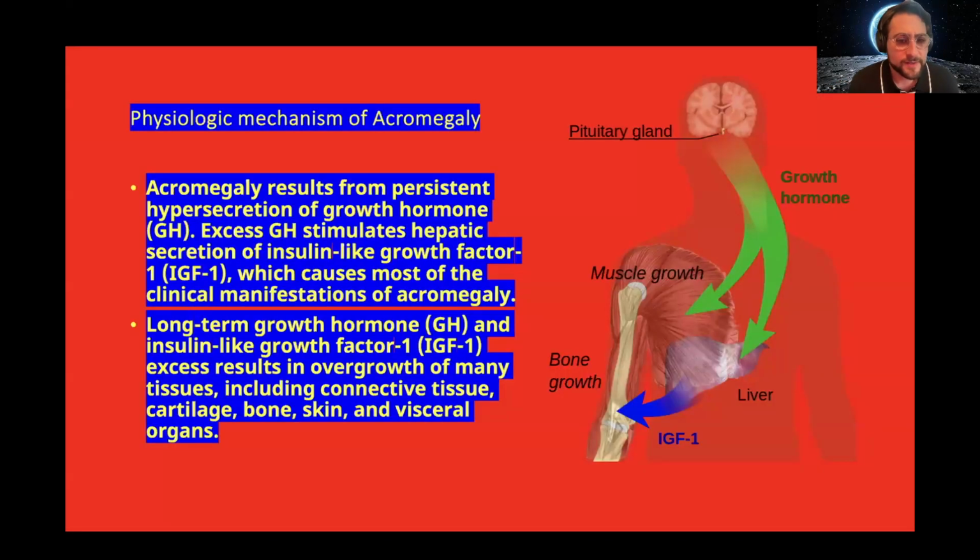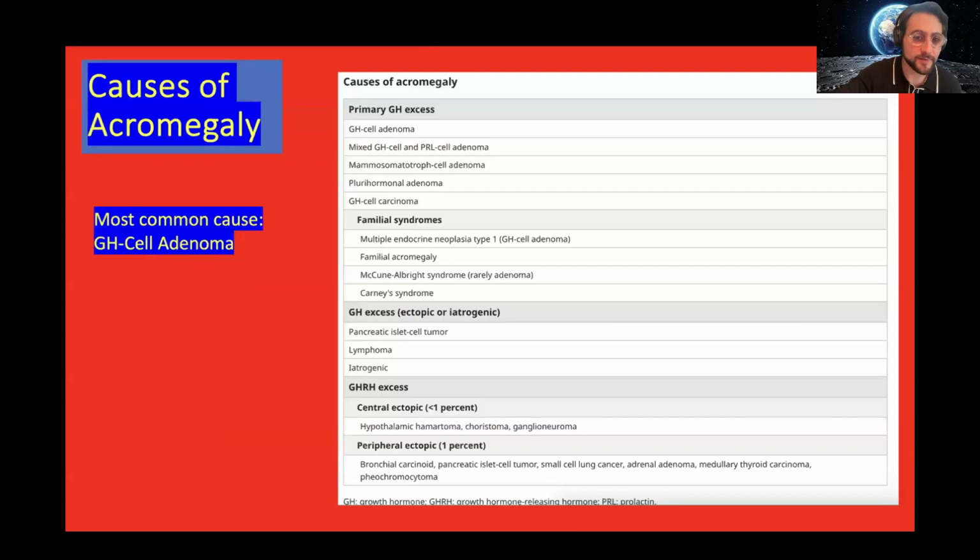So the general mechanism: acromegaly results from persistent hypersecretion of growth hormone, which in turn stimulates the liver to release IGF-1, which causes most of the clinical symptoms. There's a simplified diagram on the right. Long term, this generally results in overgrowth of many tissues, and we're going to discuss how it can involve manifestations in the skin and skin appendages.